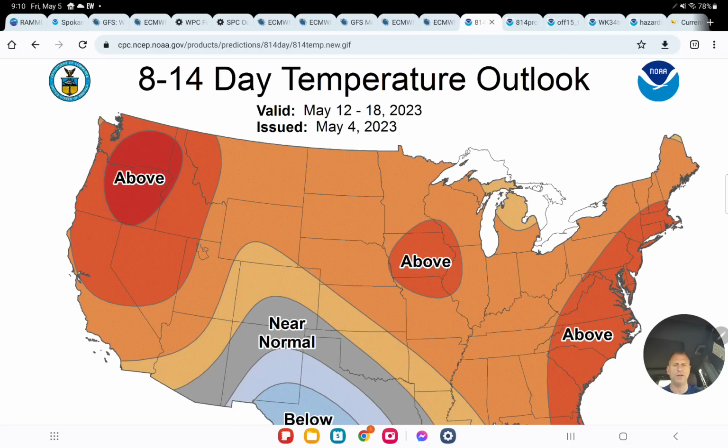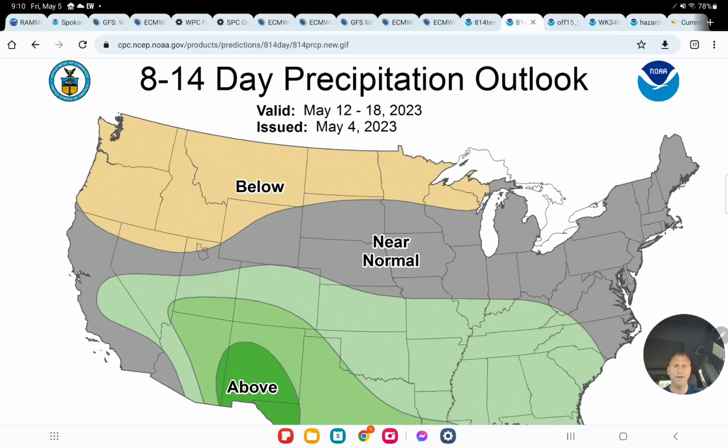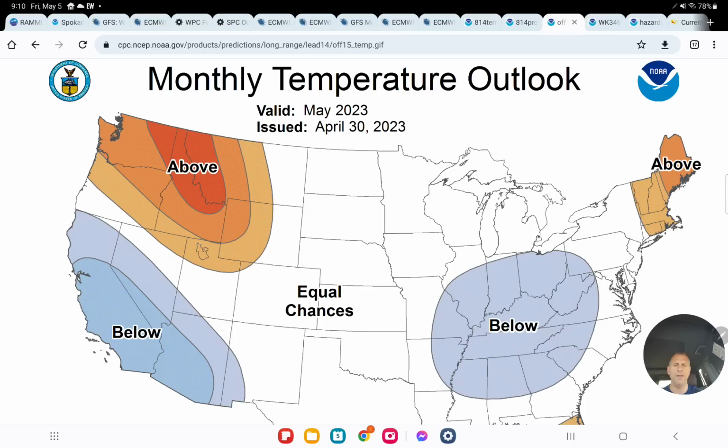This is looking at the 8 to 14 day temperature outlook. The National Weather Service is picking up on that potential heat wave. This goes through May 12th through 18th there. And you can see that bullseye right there on the Pacific Northwest. This is the 8 to 14 day precipitation outlook. We're getting generally pretty dry this time of year, so we should dry out a little bit here across the Pacific Northwest as well. This was issued April 30th, monthly temperature outlook.